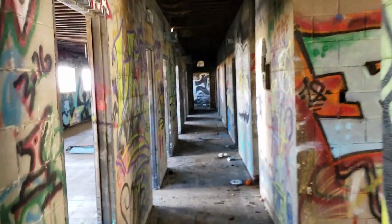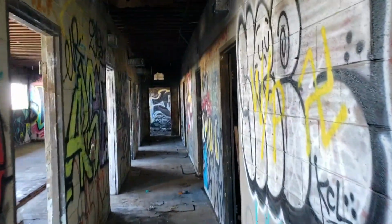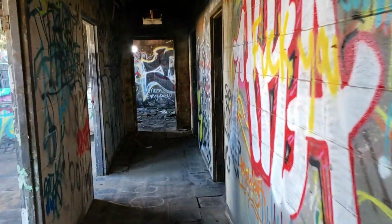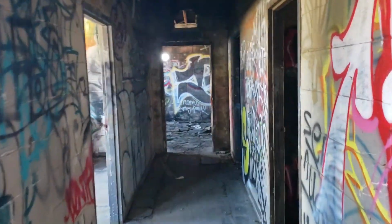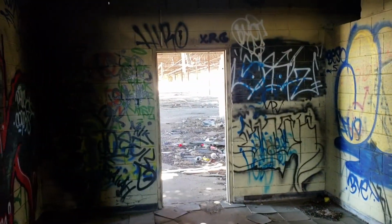I'm not a big fan of graffiti on buildings and things that are being used, but these old places like this isn't bothering anybody, and sometimes they do a pretty good job of it. Just more offices. Hey, somebody likes Trump, likes the fact that he, never mind. And that's looking back into where the plant itself was.